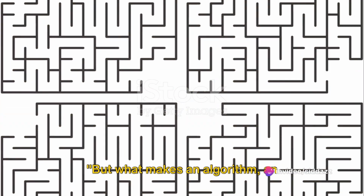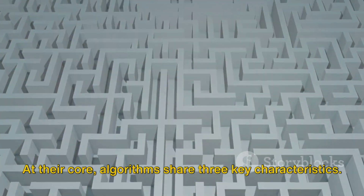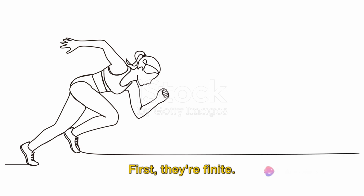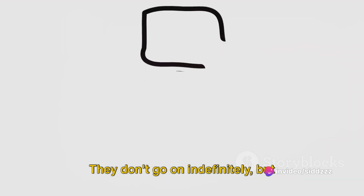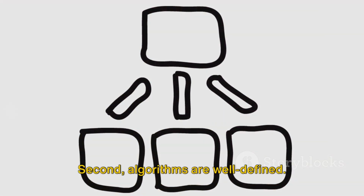But what makes an algorithm an algorithm? Let's dive into the characteristics that define them. At their core, algorithms share three key characteristics. First, they're finite. This means they have a clear start and end. They don't go on indefinitely, but rather, they complete a specific task and then stop.